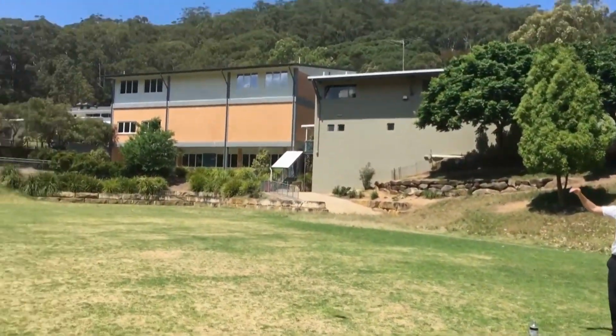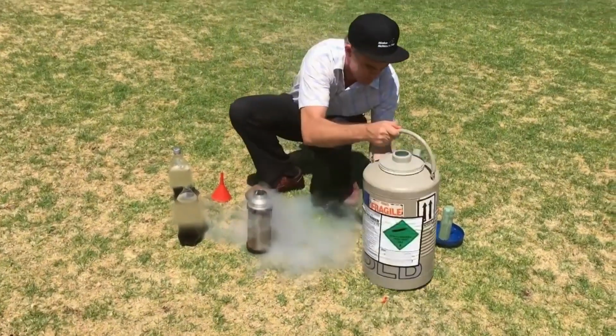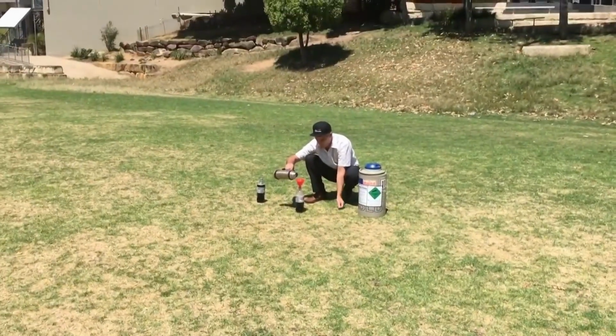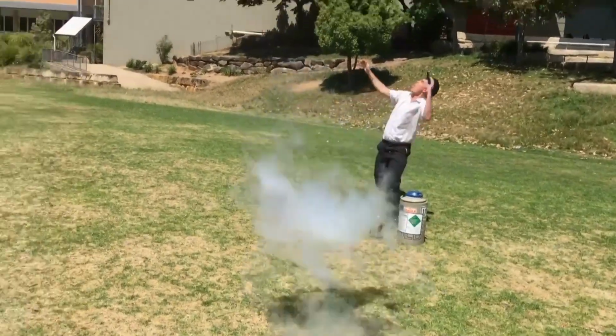Whoa! Look at that! So the thing he's pouring into this bottle is liquid nitrogen, which is very, very cold. This is minus 196.5 degrees Celsius. Freezing. When it comes into contact with the water, it instantly boils. And when nitrogen boils, it expands by a factor of 600 to 700 times. And that means there's a huge pressure built up inside the bottle. That pressure then forces the Coke or the water out the bottom of the bottle and it shoots up into the air at incredible speed.